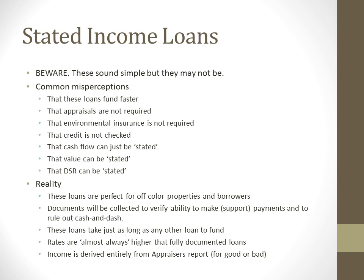Stated income loans are back in the marketplace. They sound simple, but they may not be. There's a lot of misconceptions out there that the loans will fund faster, appraisals are required, appraisals are not required, environmental insurance is not required, credit's not checked, and so on. The reality is that the loans are perfect for off-color properties and borrowers, with the big caveat being that they need to be in major metropolitan areas.